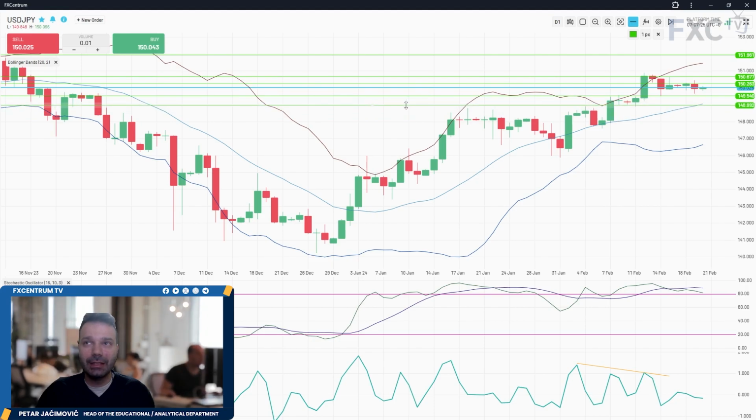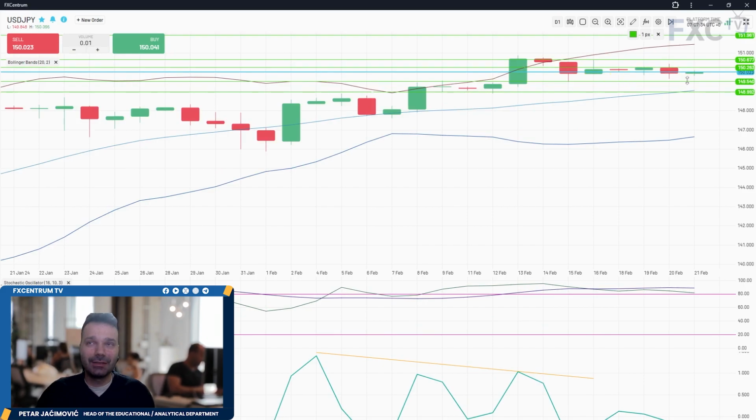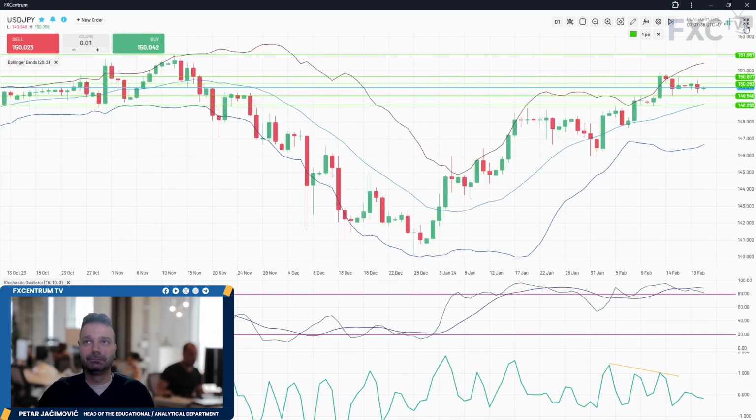or the 149 area, which is the middle Bollinger Band on the daily time frame. So watch for the breakout of this very tight consolidation of the last couple of days.